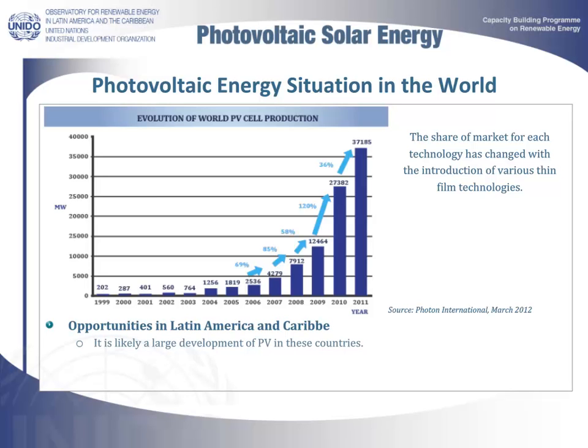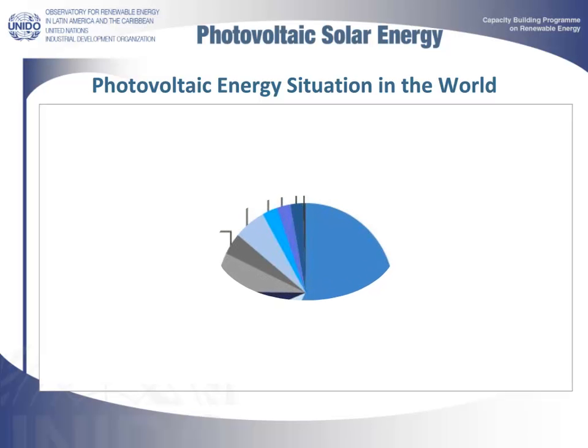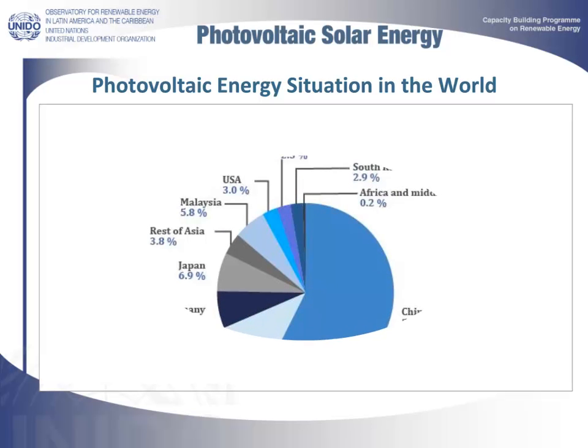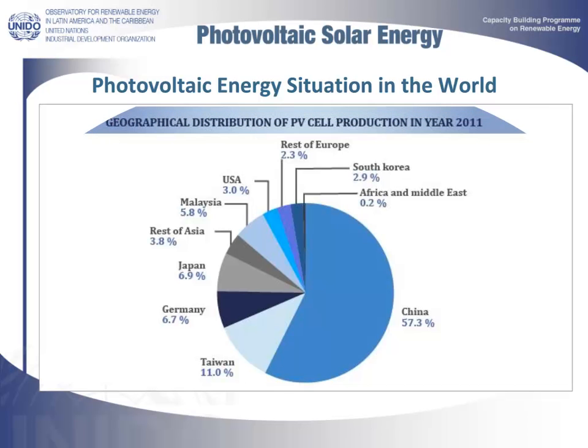Such rapid growth led to the development of new markets, up to a point that, according to the data for 2011, there is now a predominance of the Asian market in the manufacture of cells, especially from China. In this context of intense development, Latin America and Caribbean countries have huge potential, many of them being located in the so-called Sun Belt, or area of the planet with greater amounts of solar radiation.